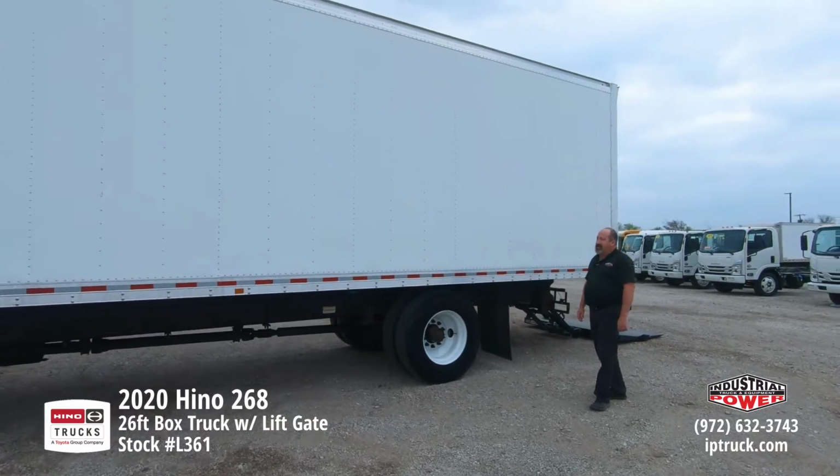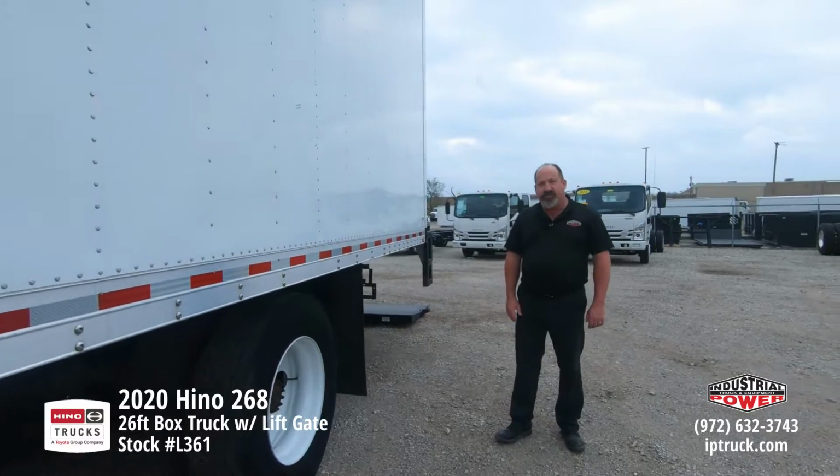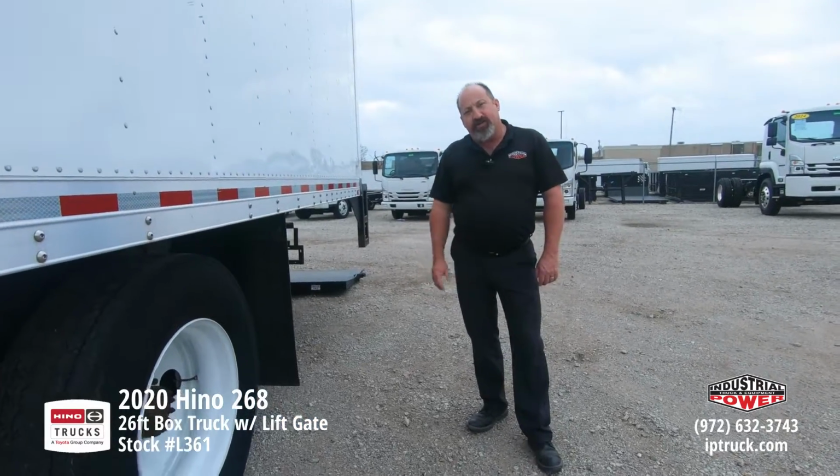As we said, we've got a really nice 2020 Hino 268, 25,950 GVW, pre-qualified for that extended warranty.